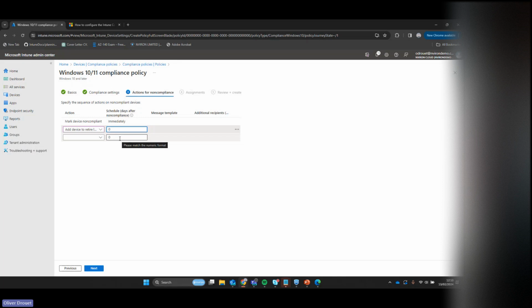And what it'll do is it'll put the device on a retire list, and then you can have policy to action certain devices on retire lists. Should be noted, a common issue here might be someone's gone on annual leave for a couple of weeks and their device has been turned off, therefore it hasn't checked in and had a chance to get to the latest patch level. As a result, something like that could essentially be a false trigger.